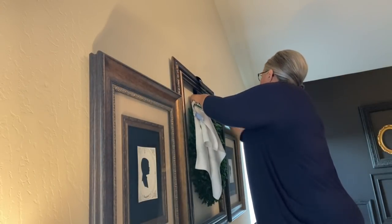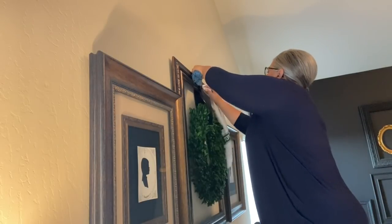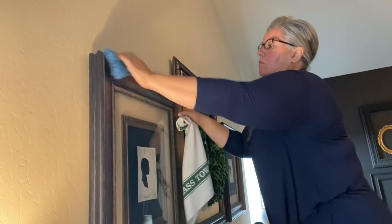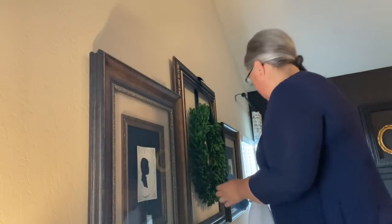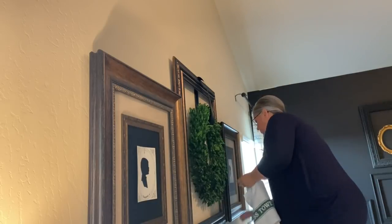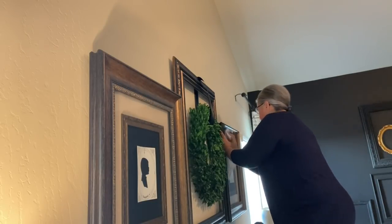This also gave me an opportunity to put some detail work into the tops of these frames and then vacuum off my wreath. So I'm super happy with the end results. Now I know that everything is spick and span and clean, and I love it that way.